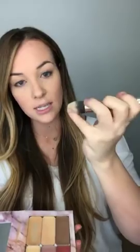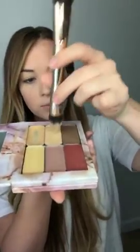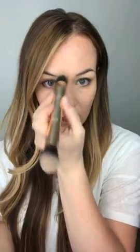Okay, so I'm gonna use the same side of the 30-second that I showed you before. It has a pointed side, and then the other side is rounded. We'll use that for the contour later. I'm gonna use this skinny part, and look how much I'm gonna get on there. Literally tap the tip in, and then I'm gonna come on and add any extra coverage where I want it. And the great thing about having such a small amount of product is you can just blend as you go.